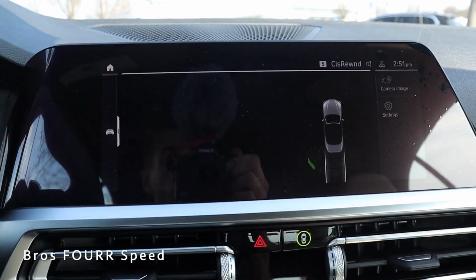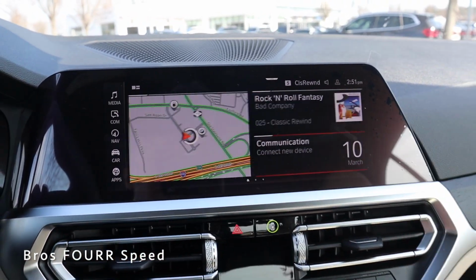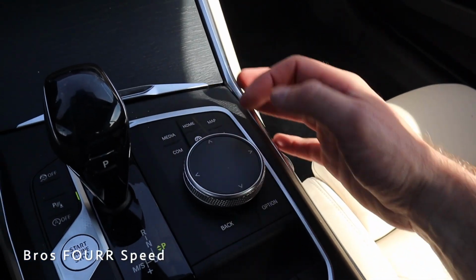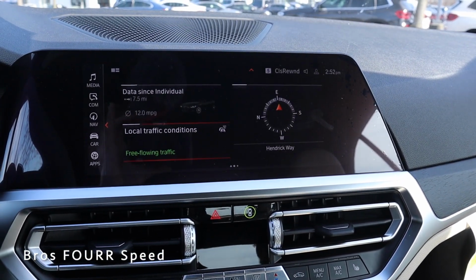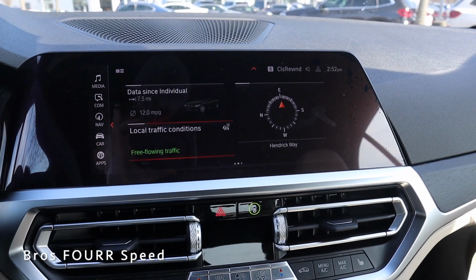I can go ahead and push on that home icon, and that will pull up this screen here where we can either swipe over to look at all this information or use all of the controls down below. So you'll see map and navigation along with home, media and phone, and the rotary dial. So with it on the home screen right now, you'll see the navigation along with music and phone. We can swipe over and look at some more data along with traffic conditions and the compass.